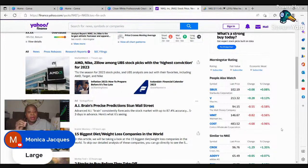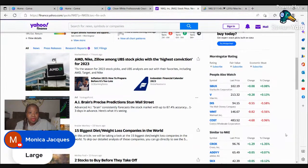Those are companies that most people are confident next year, the year after, 10 years from now, will probably still be around. And here's a MarketWatch story where it says "AMD, Nike, Zillow among UBS stock picks with the highest conviction for 2023." UBS is a major bank. So again, you have one analyst saying Nike's the only company that's not going to do well in its competitive set. And then you have this story that's completely contradictory.